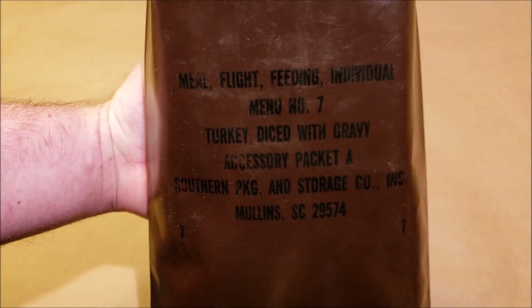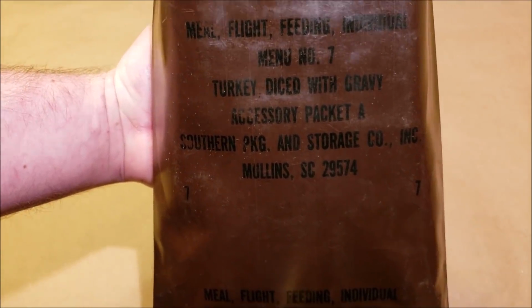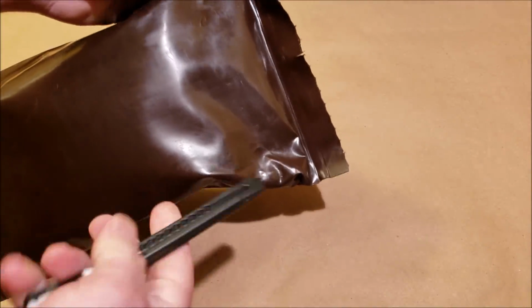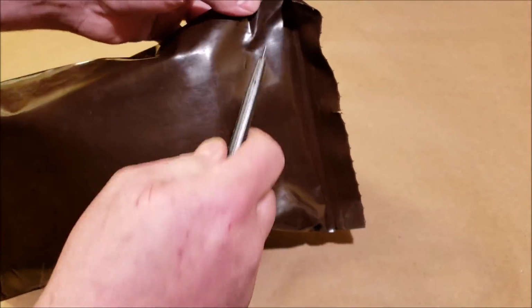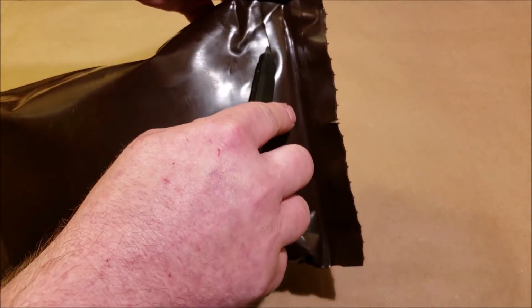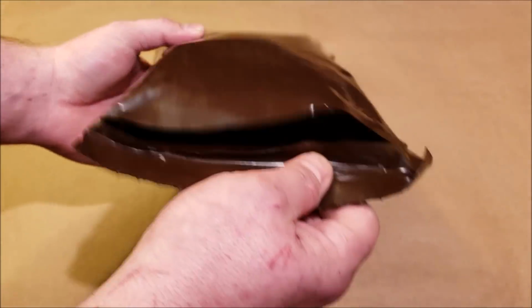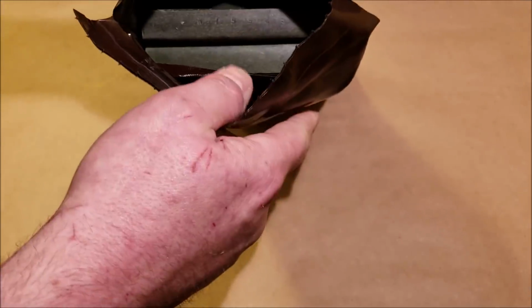Give you a real quick up close look at that. It's the meal flight feeding individual, menu number 7, turkey diced with gravy with accessory packet A. So I'm going to cut this open from the back at the top. I'm going to use this razor blade because I would like to keep this bag. There we go. We're in. Give it a quick smell. No weird odors coming out of there. All right, let's see what we got in here.